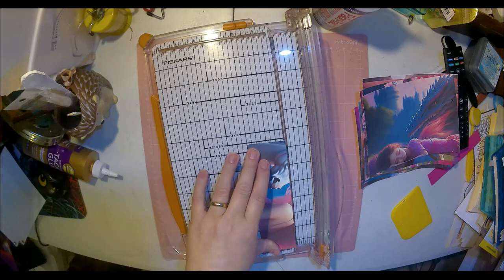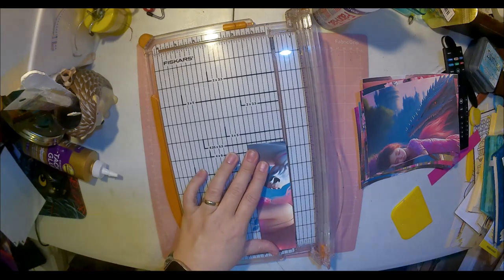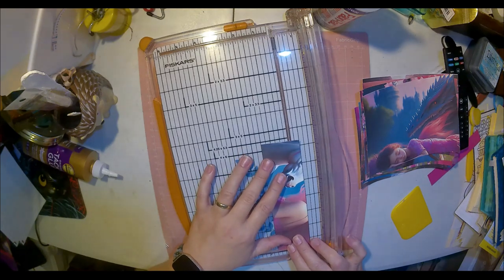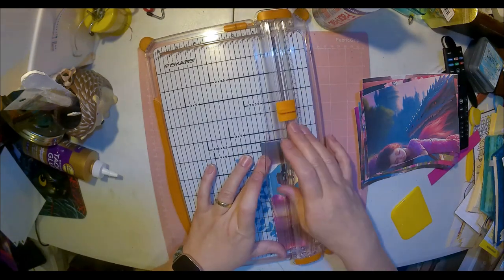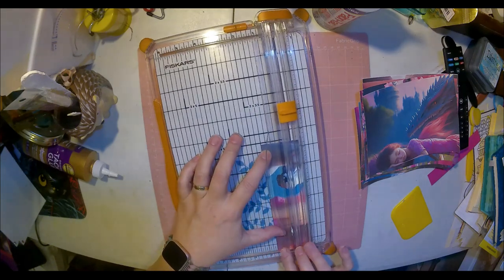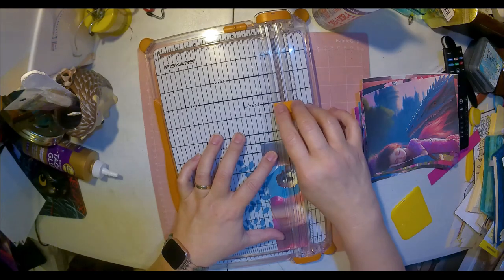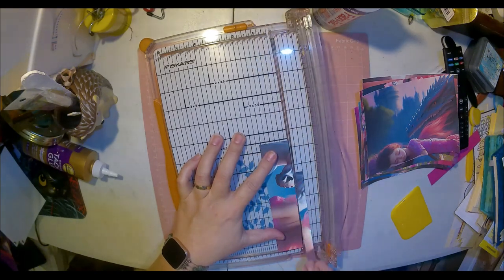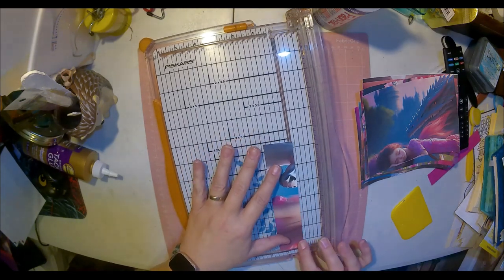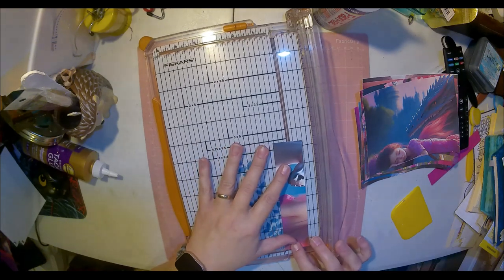And I was thinking that we might eventually do this for a swap over on the group. Maybe even for our next Boredom Busters. Now this time I already had Boredom Busters set up as being an advent calendar.